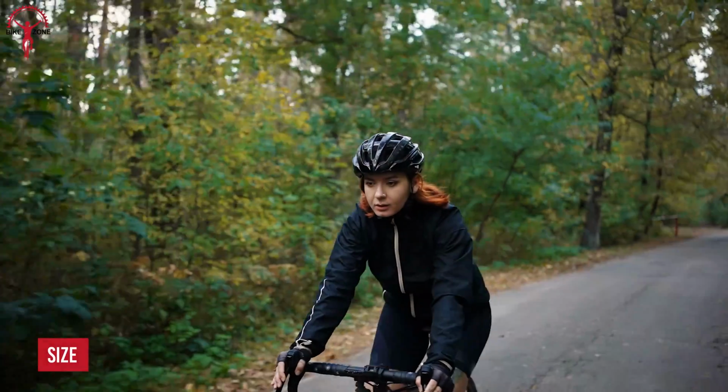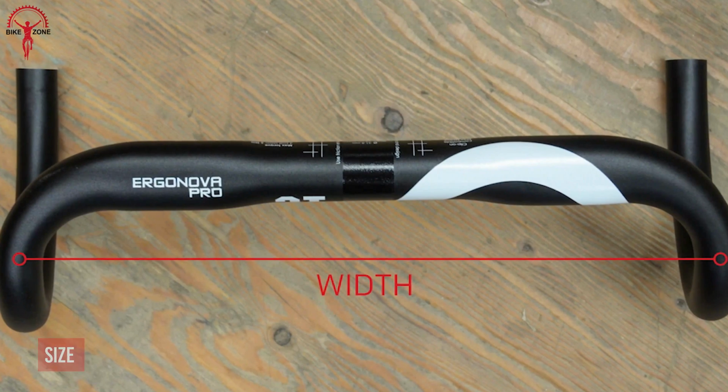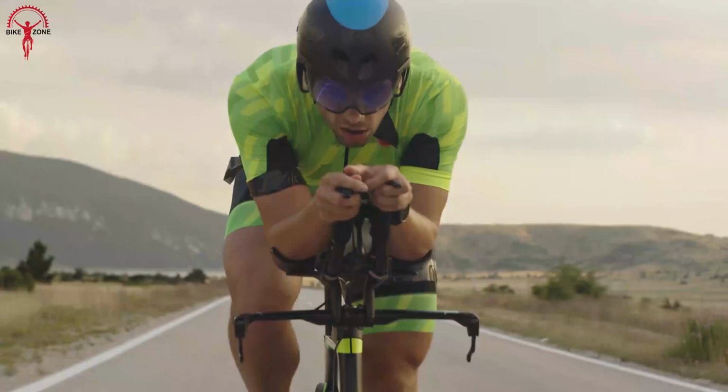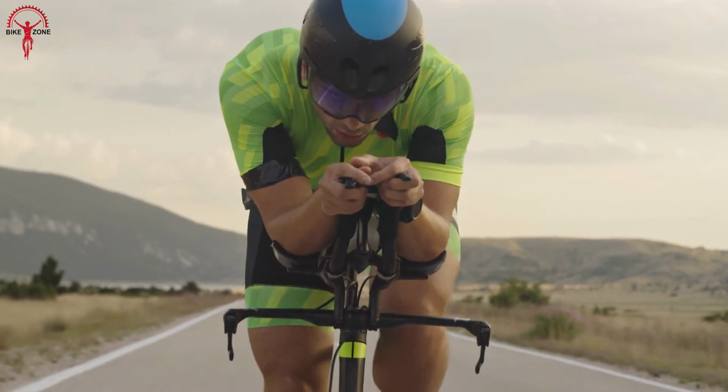When it comes to the size of the handlebar, there are 3 sections you need to know. They are width, reach, and drop. Weight distribution, comfort, performance, and aerodynamics are all determined by size.